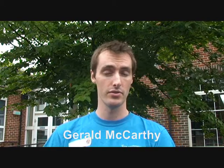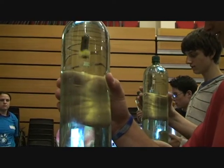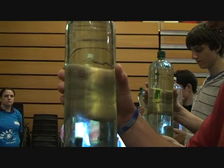My name is Gerard McCarthy, and I'm studying a PhD in physical oceanography at the National Oceanography Centre in Southampton. What I'm studying is in the South Atlantic. I'm looking at the variation of the ocean and looking at the timescales on which it varies, which is very important in the context of climate and how the ocean plays into climate.